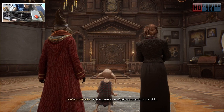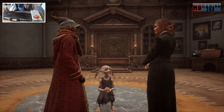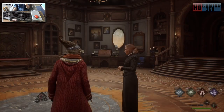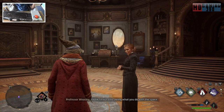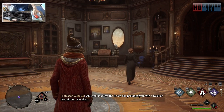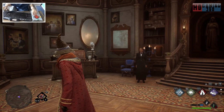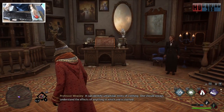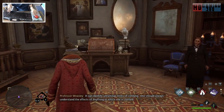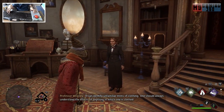Yourself quite a canvas to work with. I look forward to seeing what you do with the space. And it seems the room has provided you with a desk of description. Excellent. It can identify unfamiliar items of clothing. One should always understand the effects of anything in which one is clothed.